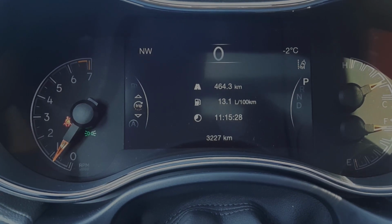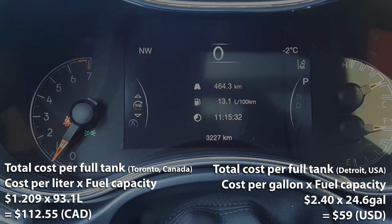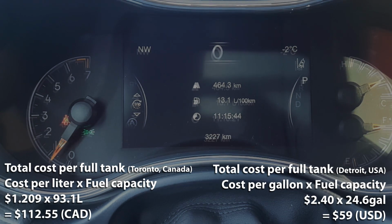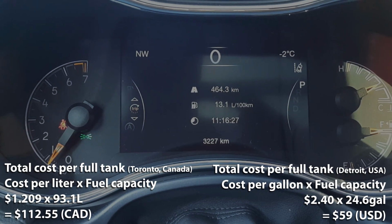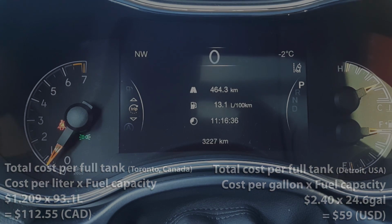Finally, what we're going to do is we'll calculate our cost of a full tank of fuel. Now keep in mind that this is based on our local fuel rate, which is slightly higher than the North American average. To get a more accurate estimate of how much you can expect to spend, please take your local fuel rate. In our case, it was $1.209 per liter. So $1.209 per liter multiplied by 93.1 liters gives us $112.55. So a full tank of fuel, based on our local fuel rate, would cost us $112.55.